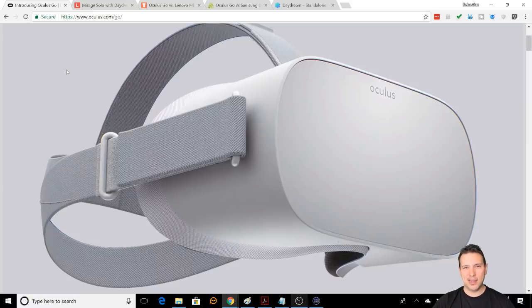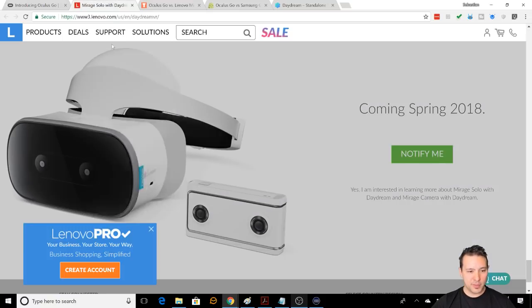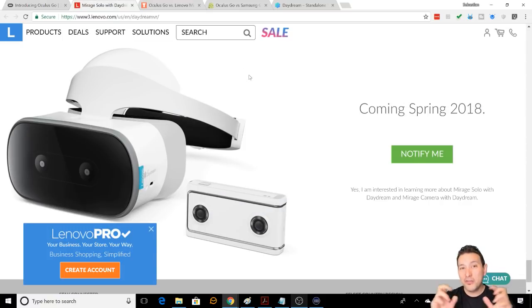It's really tough to go into Daydream and Gear VR. Now, thanks to the Mirage Solo, it's not going to be hard for me anymore to go back to Daydream, because now Daydream has 6 degrees of freedom. That is definitely a huge difference. 6 degrees of freedom is much better. Is it $200 better? Well, for the normal consumer who wants to dip their feet into VR, I still think they're going to go for the $199 device.